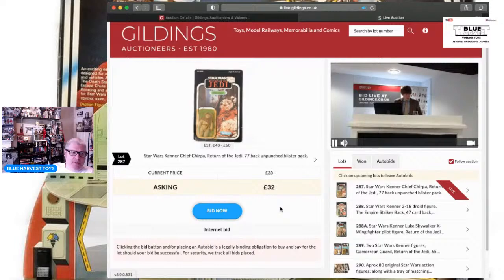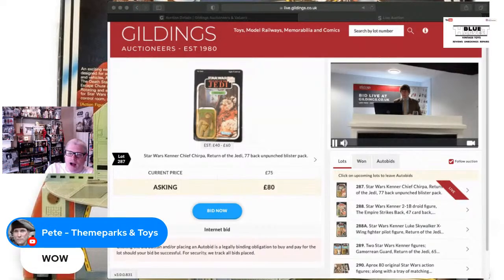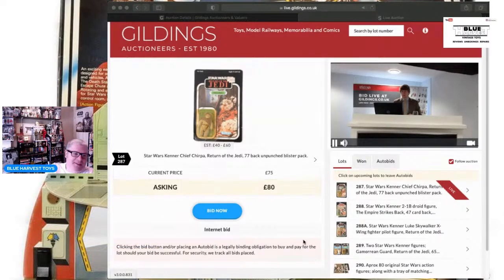And that's 2263. Cheeky Chirper. Cheeky Chirper. It's on Kenner though. 560, 570. It's on Kenner. Wow. Yeah. £70, £75. Oh, come on. £75 on the sale room, £75.